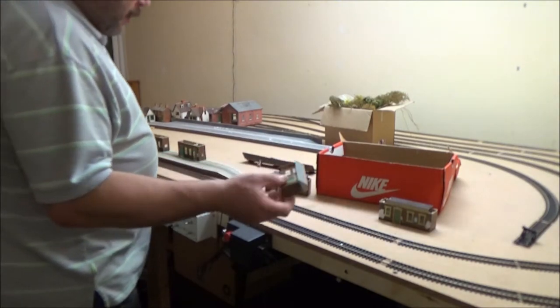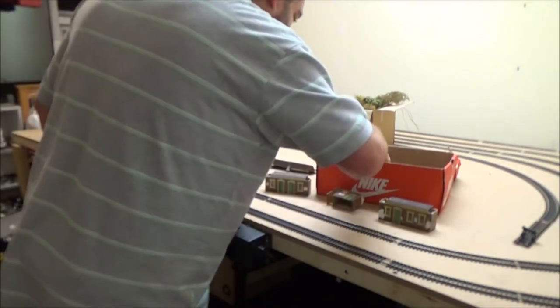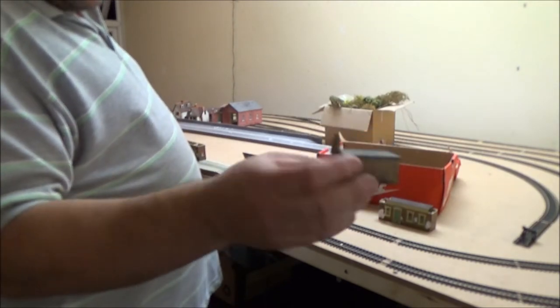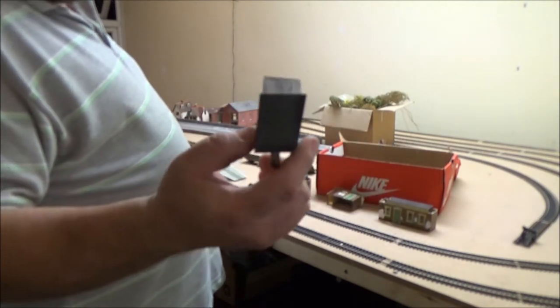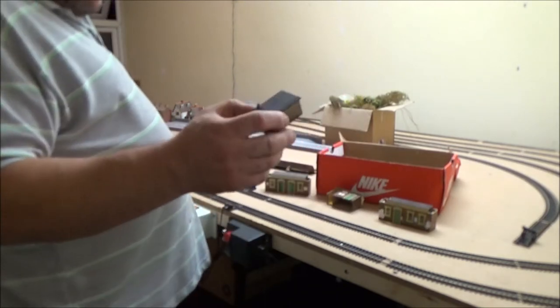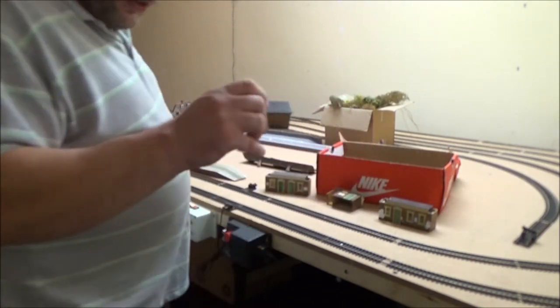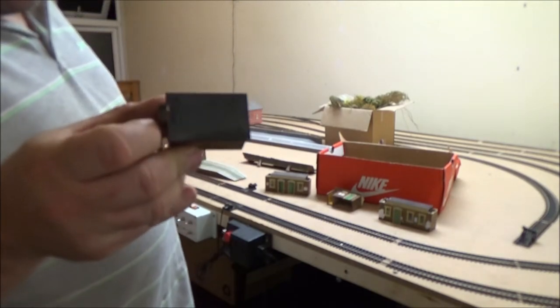I actually don't know what I'm going to do with that one. Also, in here, we've got a little weathered Hornby shed. It's just a plastic Hornby shed that you got with a lot of train sets. I've got several of these, but this one's already been weathered. I have to say, that roof is actually looking like a felt roof. It's actually looking pretty good.